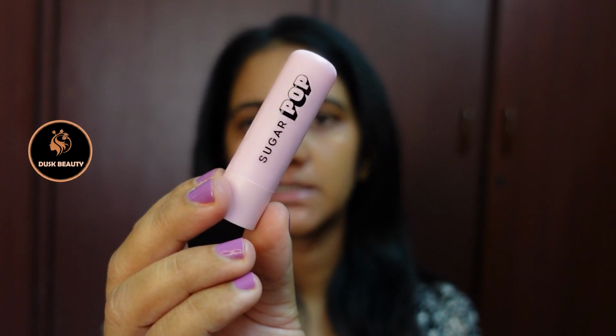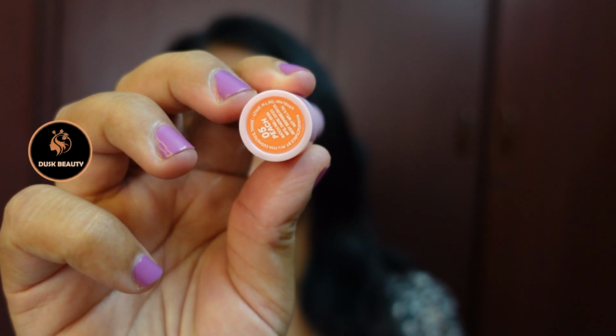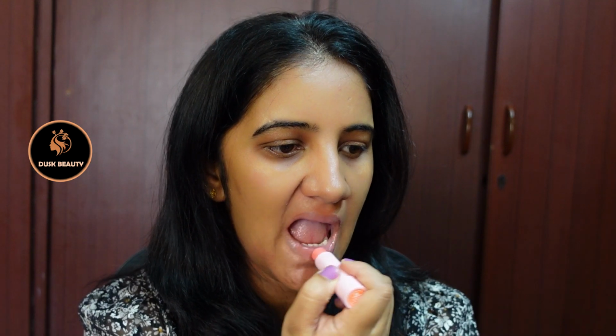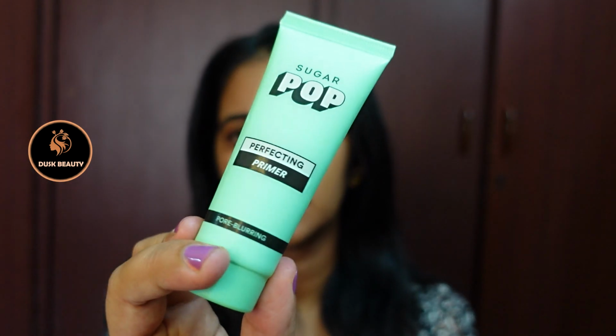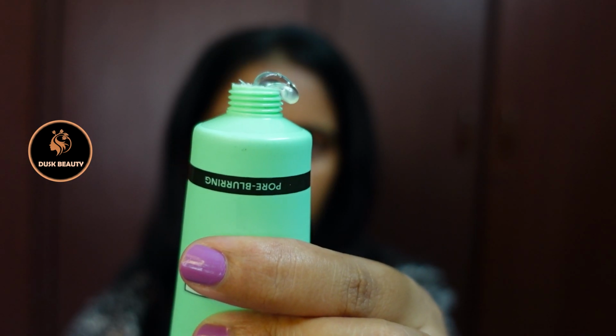Now I'll use this lip balm. This is of flavor peach. Next we'll go with the primer. This is the primer. It's a perfecting primer. This is a gel based primer.